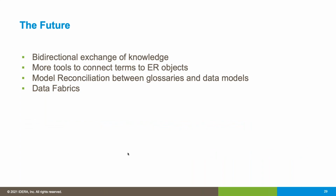Where we go next is really going to be driven by you guys, our customers. Among the things that we're looking at is bi-directional exchange of knowledge. So Collibra, hopefully the catalog of catalogs, is going to be amassing knowledge about our information and data assets from lots of different places. So we might be bringing in data quality information and adding those to those physical data dictionaries that we're looking at. Some of that knowledge might be useful in our data models. It might also be things like classification flags, PII flags, sensitivity flags. So we want to be able to bring that back into our physical models, so that when the data architect is making and considering changes to a data asset, then this knowledge can help guide their decisions.